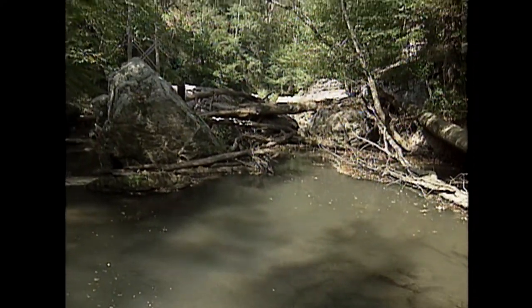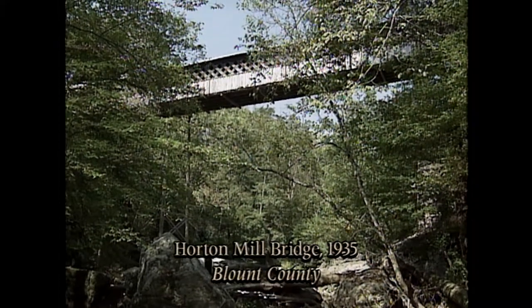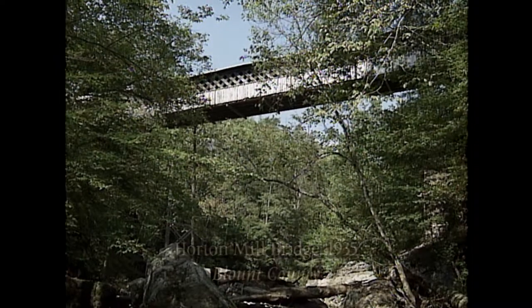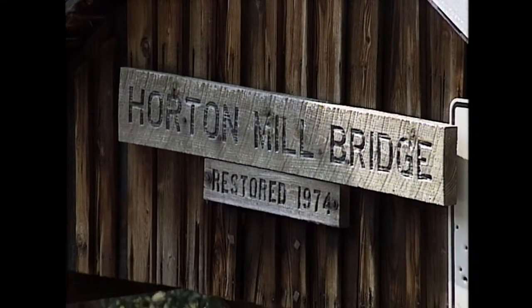Rising 70 feet above a deep gorge cut by the Calvert Prong of the Warrior River, the Horton Mill Bridge is higher above water than any other covered bridge in the world. It is named for a gristmill that was founded by the Horton family in the 1800s. A Horton family descendant who helped build the bridge recalls that it took a 15-man crew around 18 months to complete it. They went out of the morning.